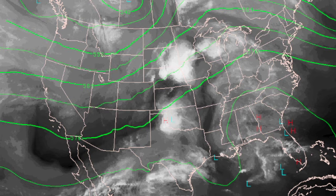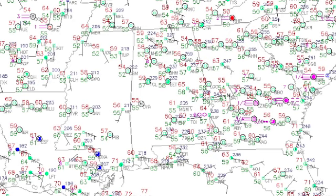At the 500 millibar level, we have a large ridge over the eastern part of the country. There's a little bit of a disturbance over the southwest coast of Louisiana, but I don't think that's going to have much of an impact on our weather. Temperatures this morning are starting out generally in the 50s, with Birmingham a little bit of an anomaly at 64 at the time of this map.